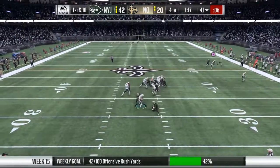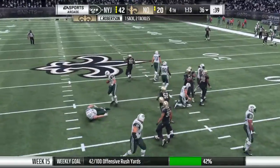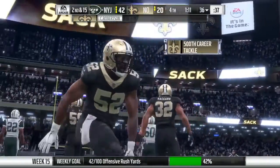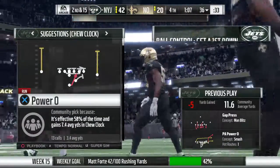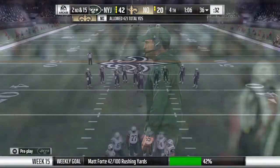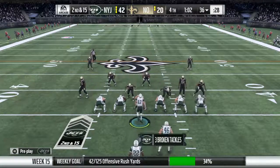Anytime you get a road victory in the NFL, that's under a heavy rush, and down he goes. Craig Robertson. Tough to handle on that blitz. He gets him for a loss of 5. Man, he got in there so quickly, Charles. What could the offense have done to adjust and account for that?